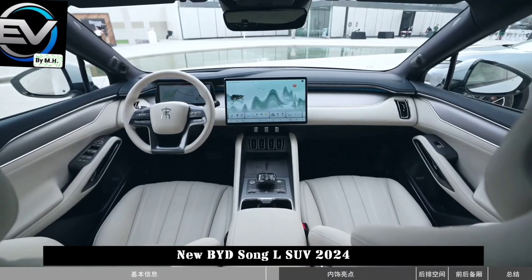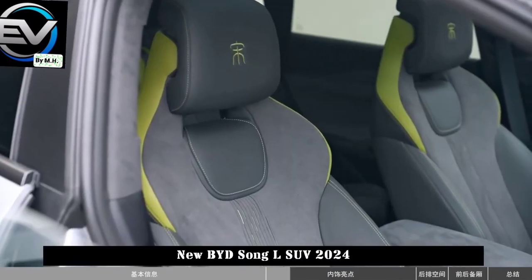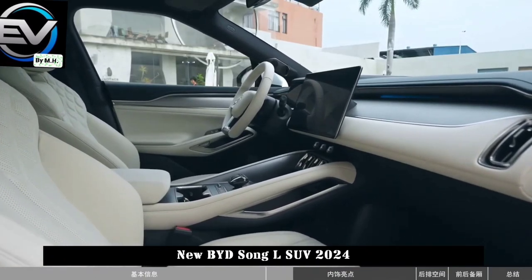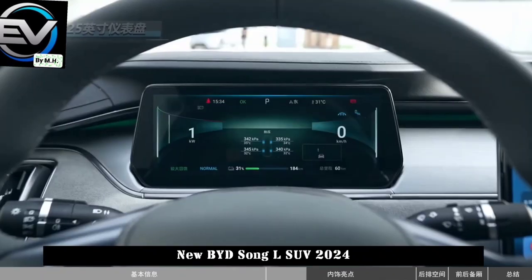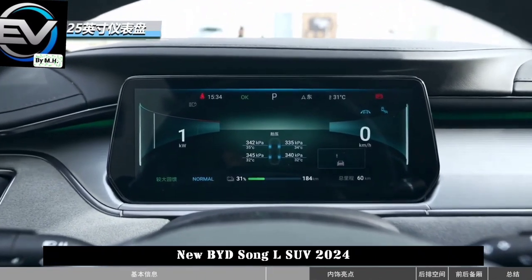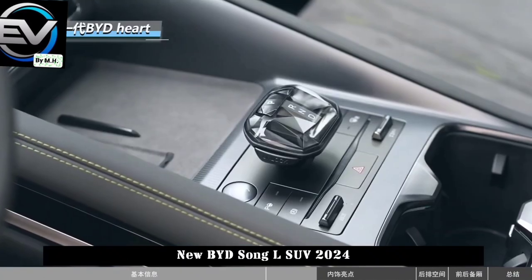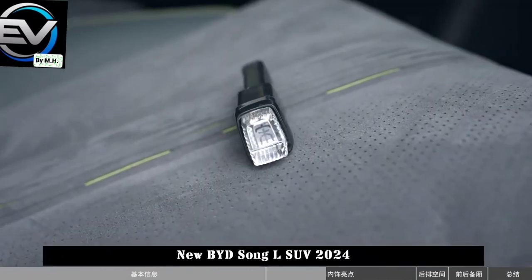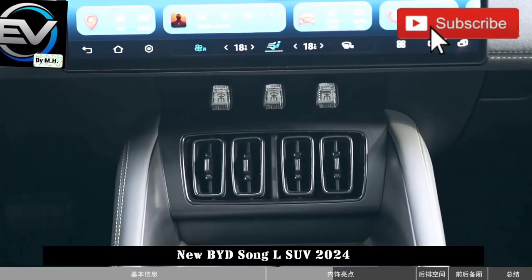BYD will sell the Song L in China with either a rear-wheel drive or an all-wheel drive layout. The rear-wheel drive can come with the choice of either a 150 kilowatt or 230 kilowatt electric motor. A dual-motor version is also available with a maximum combined output of 380 kW, making the Song L as powerful as the upcoming Polestar 3 SUV, and more powerful than the current 375 kW BMW X3 M Competition.